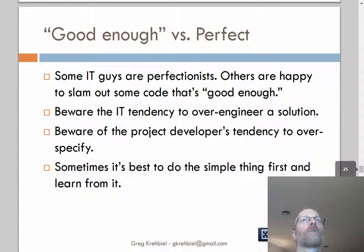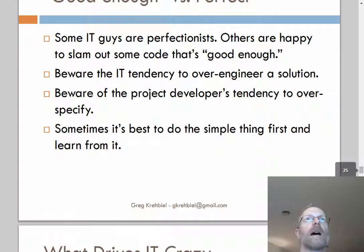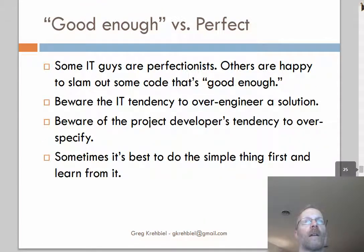Now, you're going to have different kinds of personalities in the IT department. Some guys are perfectionists. Some guys are, this is good enough. You've got to make sure you figure that out, because with the perfectionist guy, it's never going to be done until he's got every single thing perfect, and you might not need everything perfect. I'm a big 80-20 kind of guy. This is pretty good. It's kind of like ready, fire, aim. Ready, fire, and then let's adjust.